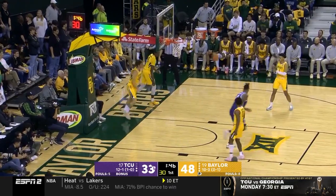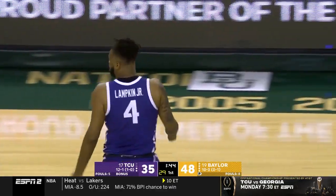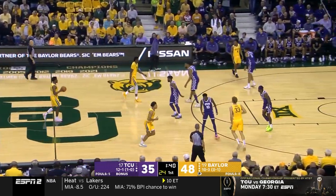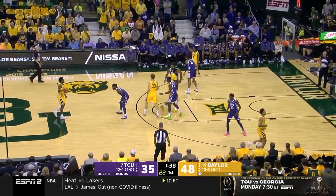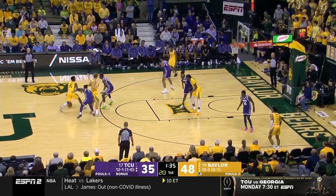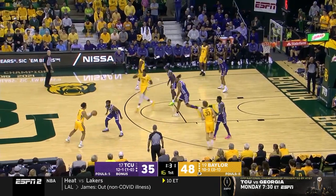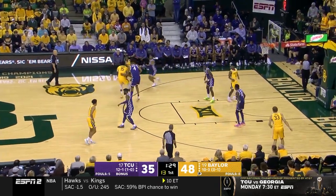Lampkin running the floor. That guy's about 270, and he beat everybody up the floor that time. Very light on his feet, as you can imagine from looking at him, Fran. He played football all the way up through his sophomore year in high school. That's when he took up basketball. And I think he said to us it was his favorite sport growing up.